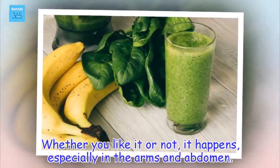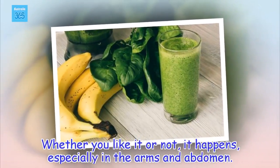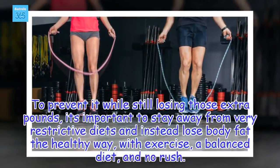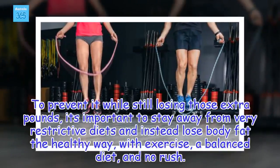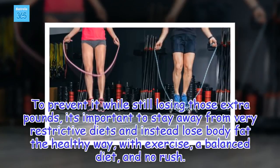Whether you like it or not, it happens, especially in the arms and abdomen. To prevent it while still losing those extra pounds, it's important to stay away from very restrictive diets and instead lose body fat the healthy way, with exercise, a balanced diet, and no rush.